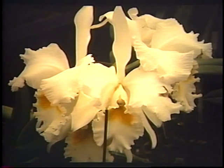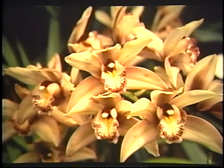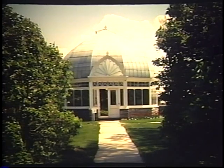And they have quite a few greenhouses, and I like to take pictures of orchids, so you will see a few orchids. And those pictures were taken just inside that greenhouse.